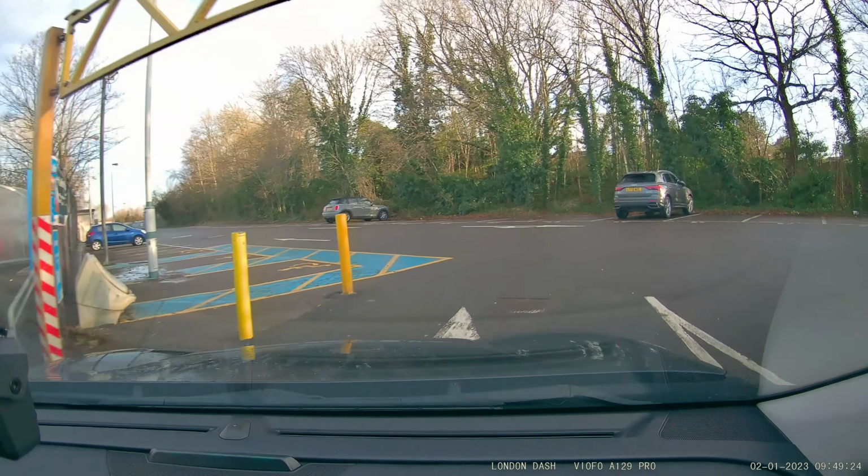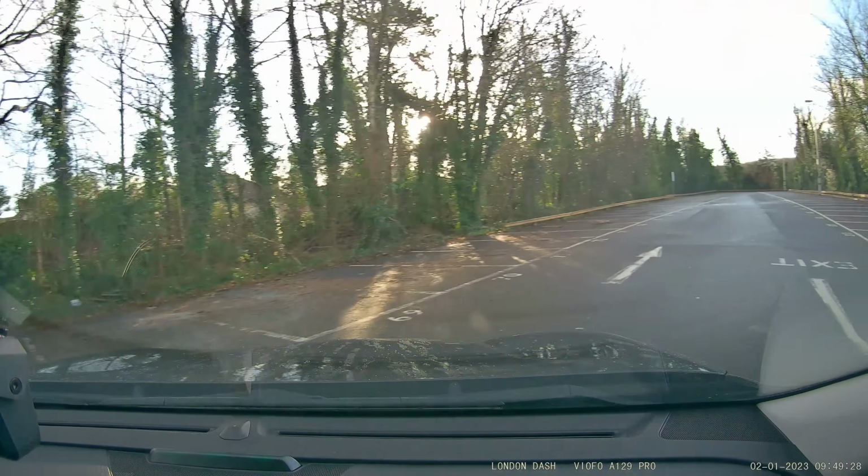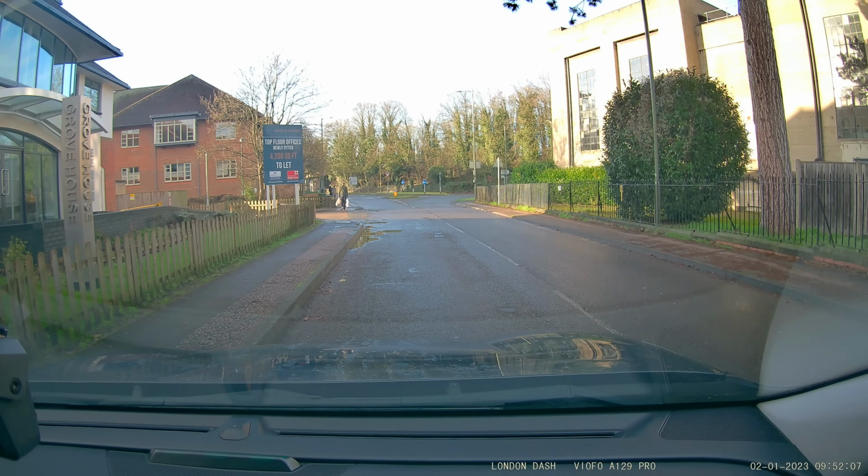And obviously my destination is on the left, not the right. So let's see if Waze can do any better. We're still doing this pretty much the same journey. We just go round another corner. You'll see it as soon as I pull out where we are. All set, let's go.